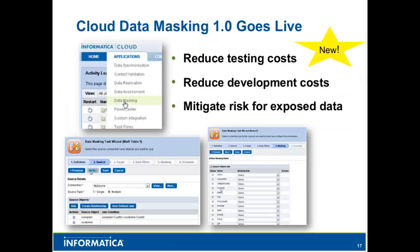Another area of new functionality for the summer release is in the area of cloud data masking. If you recall, with our spring release, we introduced a preview program for a new application designed to help you mask data for development and testing purposes. For example, many of you doing dev test work want a complete copy, a complete sandbox environment where you do that testing. Now, it's critical, and in many industries mandatory, that data is masked as you do that dev test work. You don't want to put your company at risk of any kind of security breach by doing test and development work on really sensitive customer data.